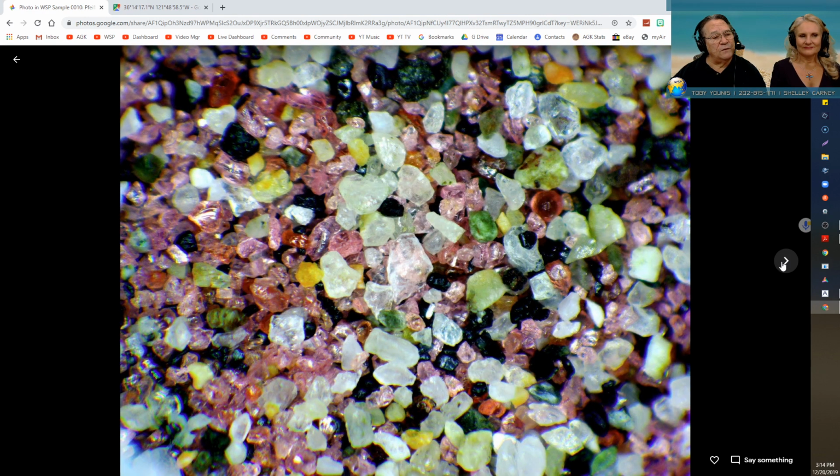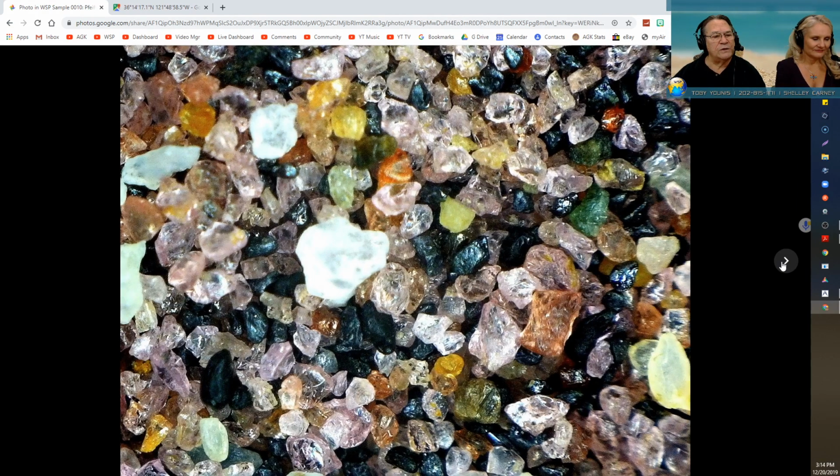So this is the first picture I took of it, and this really got me excited because I saw so much color, different colors in it, including a lot of the pink. A little bit closer, and you can see the grains are very much unlike the grains that we saw from the John Day River on Wednesday. There's a lot of quartz, but quartz in different colors.